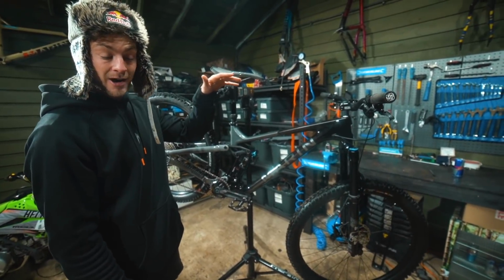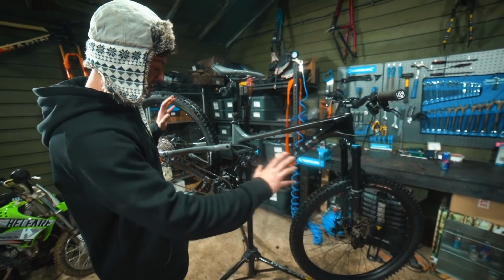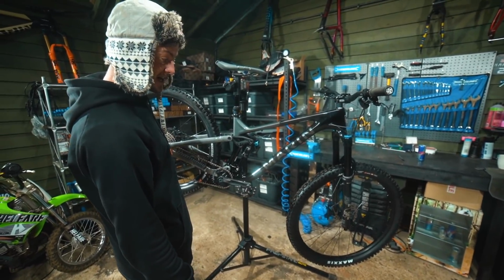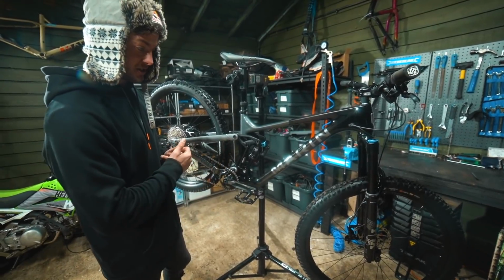The 2 is the higher spec one, whereas the e-bike I had was the lower spec one. So this is maxed out, the best spec you can buy from Marin. And like I say, there are upgrades to be done. I think before I go riding, I just want to change the tyres.